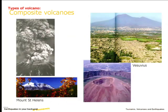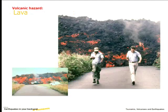So Mount St. Helens is one example. Here's a couple of pictures of Mount St. Helens. Vesuvius in Italy is another example. There is actually ongoing subduction happening in the Mediterranean. It's not a particularly active boundary, as in the plate velocities are very small, but there still is ongoing subduction, and that's why we have these composite volcanoes. Okay, so those are the two types of volcanoes, composite volcanoes and shield volcanoes. Yeah.